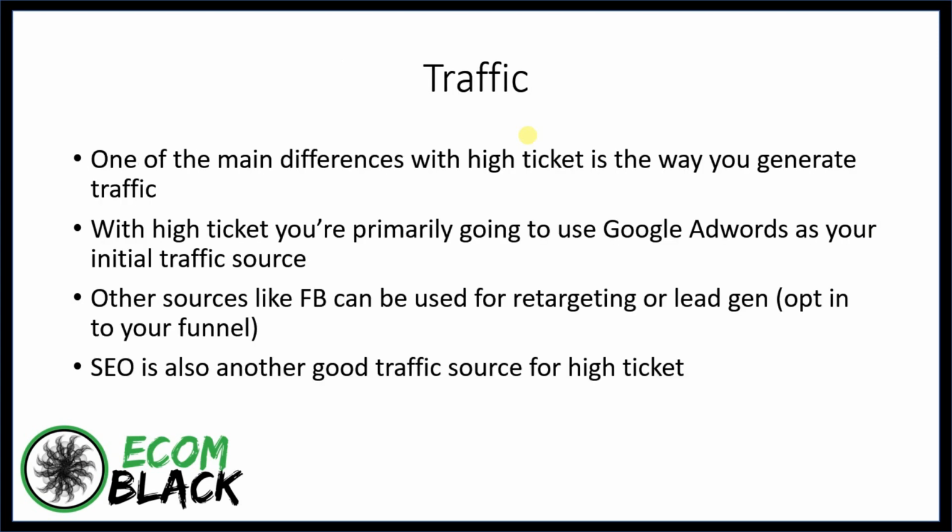One of the main differences with high ticket is going to be the way you generate traffic. With high ticket, you're primarily going to use Google AdWords as your initial traffic source. This is because if you try to use low ticket traffic strategies for high ticket items, it's just not going to work. I mean, can you imagine trying to sell a treadmill via a Facebook video ad? There's just no way in hell that's going to happen. Or maybe running an Instagram influencer post for a $500 computer chair, that's just not going to happen.